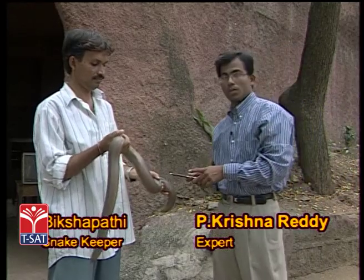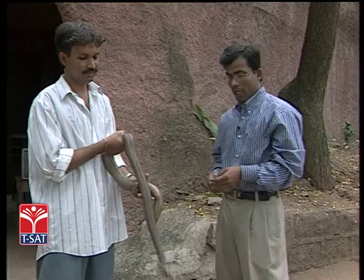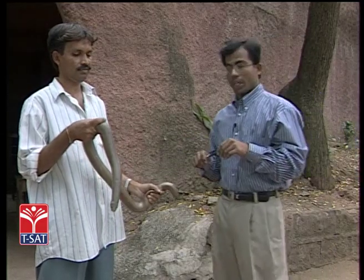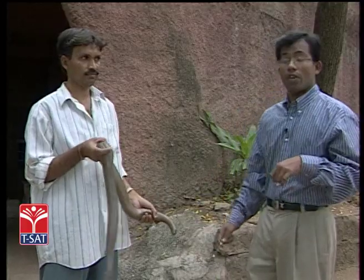It is commonly called the double mouth snake because its tail looks like a mouth, hence it is called the double mouth snake. The scales on the body are small and not imbricated. Ventrals are broad. It grows about 1 meter in length. It is a viviparous animal.